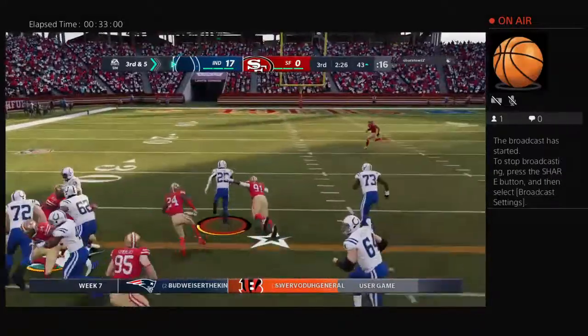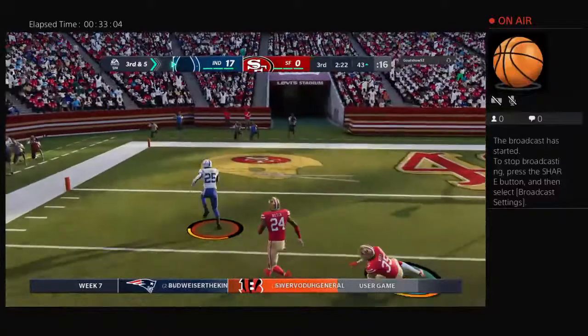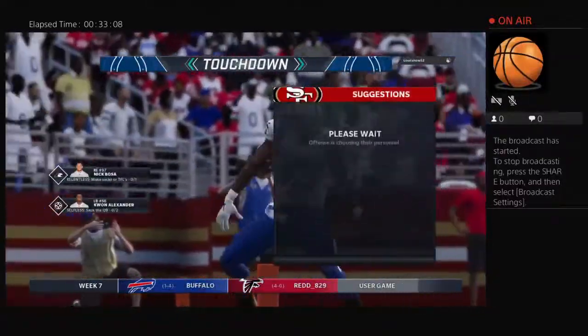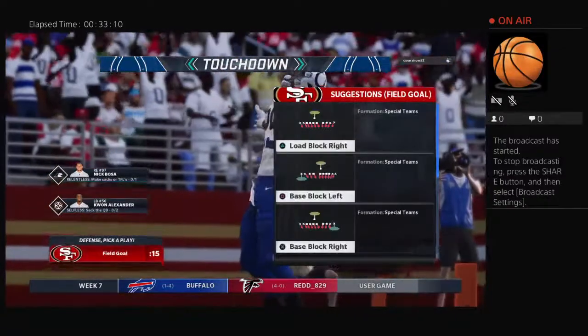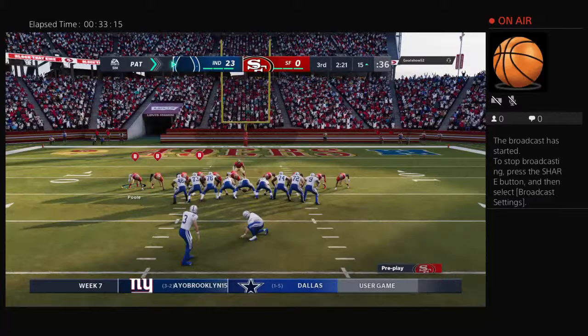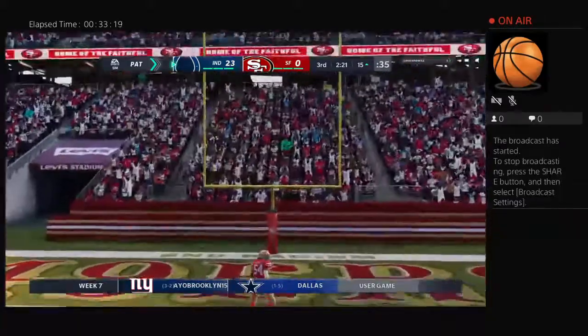Now a run with Mack. And he's got room. 20. Touchdown, Indianapolis. The ball carrier, Marlon Mack, his 5th touchdown now on the year. And the Colts, they add on to their advantage. Well, they were just hoping that run would pick up the first. They got the whole enchilada.